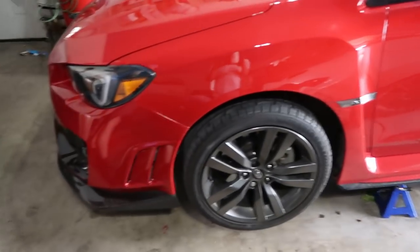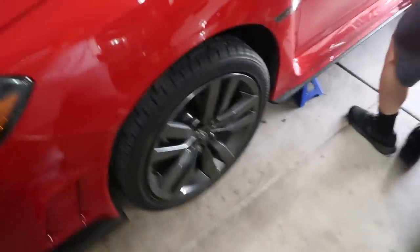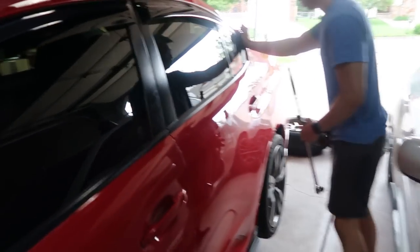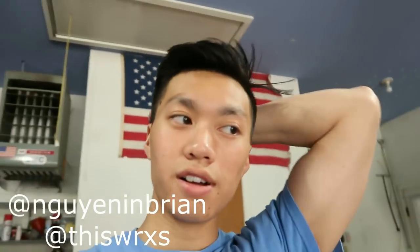All right, so rule of thumb is once you get the car on all four jacks, you gotta shake the car and make sure that it's sturdy and it's not gonna fall on you. So we should do that. Should be good. Yeah, it's not moving at all. All right, then just got all the lug nuts off.